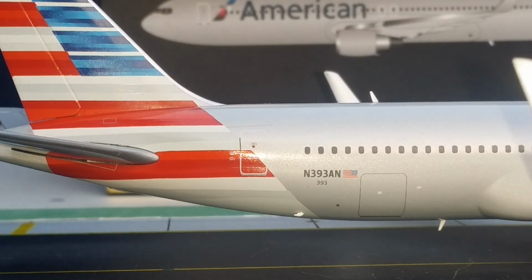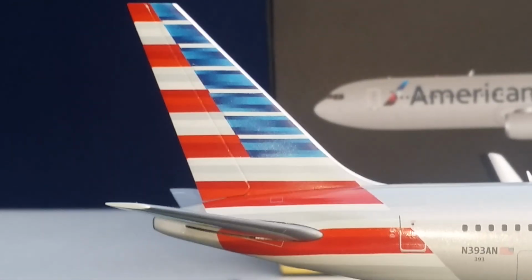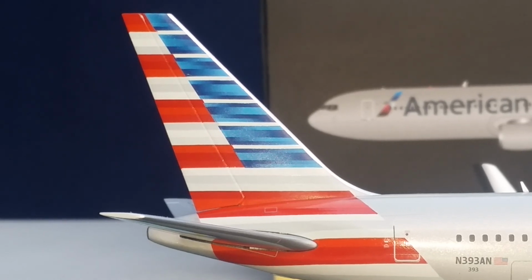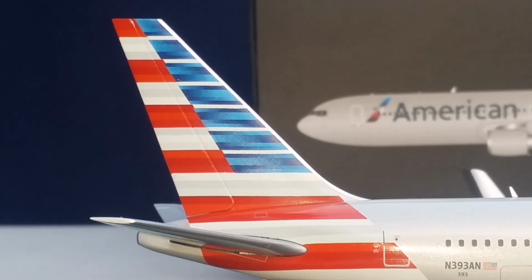Now you're looking at the back of the aircraft here on the starboard side. You're seeing the rear cargo container door, the American flag decal, the fleet number, the registration ship number, as well as the American logo displayed here on the tail, which resembles that of the American flag, with the exception of the stars displayed on this tail here as well.